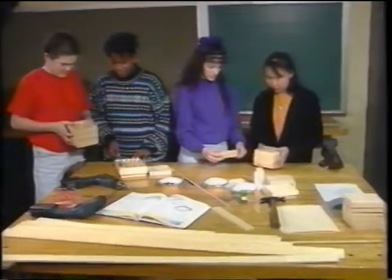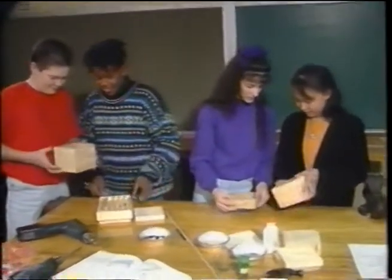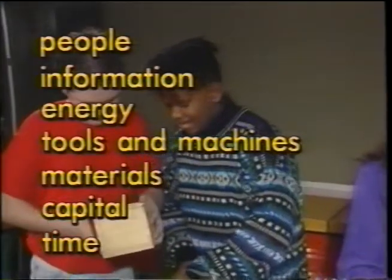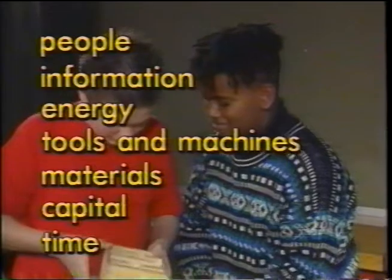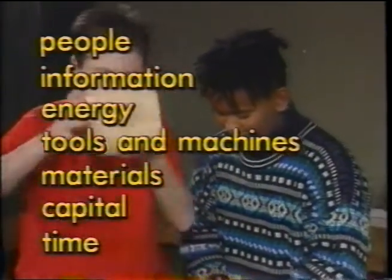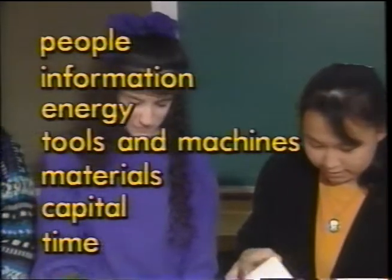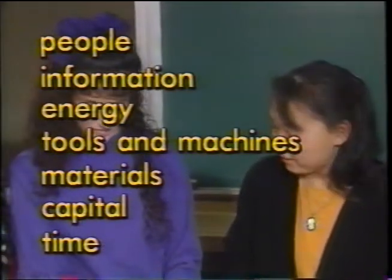People, information, energy, tools and machines, materials, capital, time. Everything you need to produce your product, to get your job done. In this activity, you and your classmates will form a company of your own, and combining the 7 resources of technology will design and produce a prototype of a handheld game. It will be refined, if needed, and produced as your product.